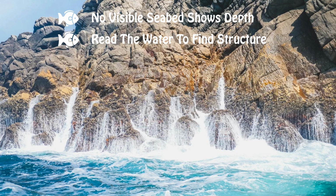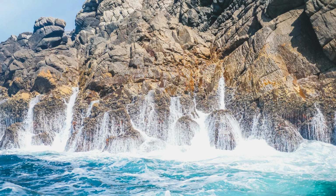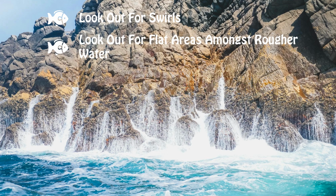As deep water rock ledge venues are constantly covered by tide, reading the water for signs of structure is a brilliant approach to use. This is best done in calmer wave conditions, ideally when there is some tidal current running, such as during the periods mentioned in previous sections. When reading the water, look for swirls on the surface. Also look for areas of calm flat water that otherwise has choppy rough water around it. These are two types of surface disturbance that show that underwater structure is present.